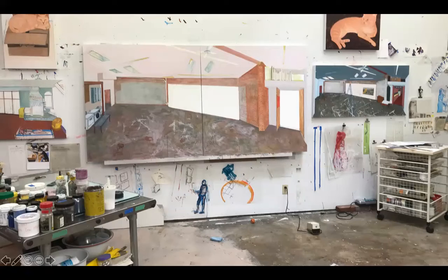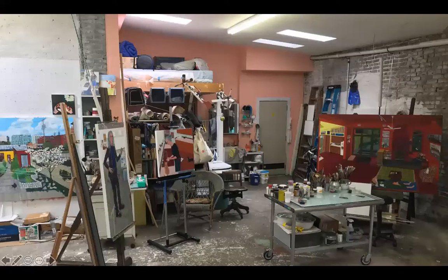Let's go to the next slide, please, Brooke. Another view of the studio. This is kind of what you can see behind me, I think, too. So at first, after COVID hit, I was pretty distracted following the news kind of obsessively. Then eventually I pulled myself away a little and found a rhythm in the studio.